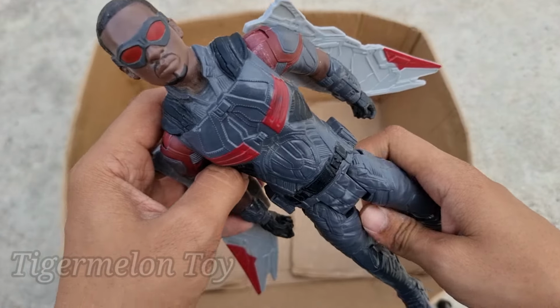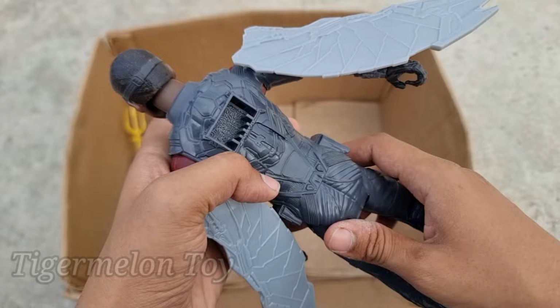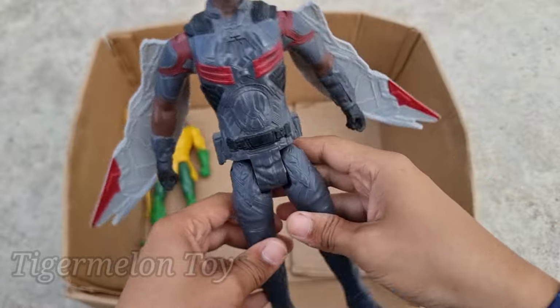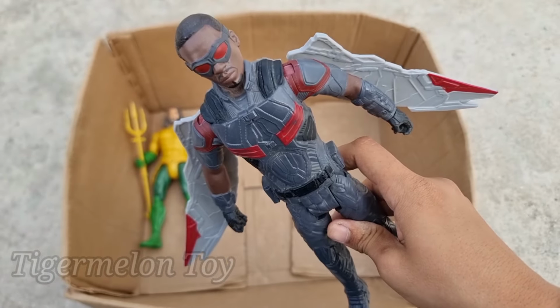Wow, guys, look at what we got here. Wow, look at these very cool red goggles, guys. Look at the very cool technological mechanical wings, guys. He can fly with these wings, guys. Look at him. Wow, he's very cool, the flying man. This is Falcon.